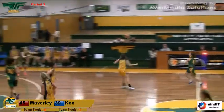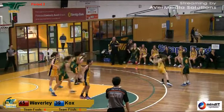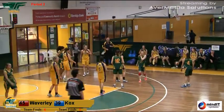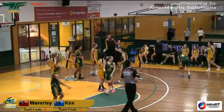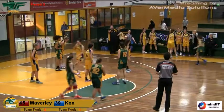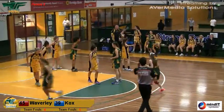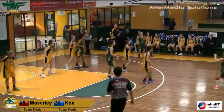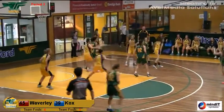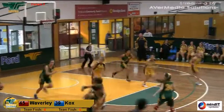Back down to Ioannidis. Ioannidis to Landby. Landby looks back to Ioannidis. Landby's shot is blocked. They still had 13 seconds on the clock. There was at least another couple of passes on that. And the way that Miller is shooting at the moment, they probably want to get it into her hands by preference. Ball's gone to Claire Ioannidis, who has replaced the sister. Sam Landby's 3-point attempt, no good.